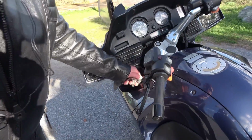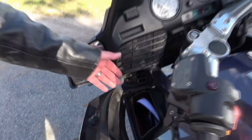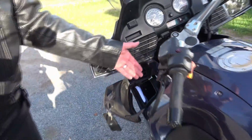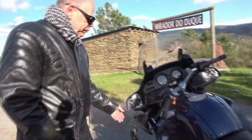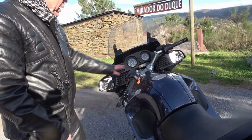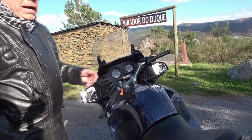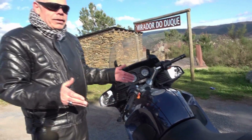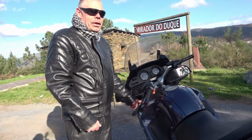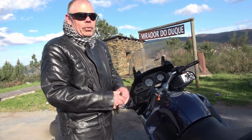In the front it has a place for luggage, your wallet, your service book, whatever. It is also made for a radio. If you want to put a radio in, then you have speakers here in the front. It's also nice, but unfortunately, if you do that, then you lose your place here. So I don't want to have music in.